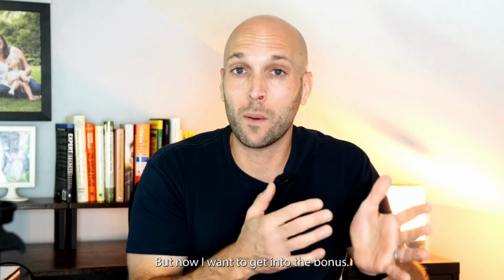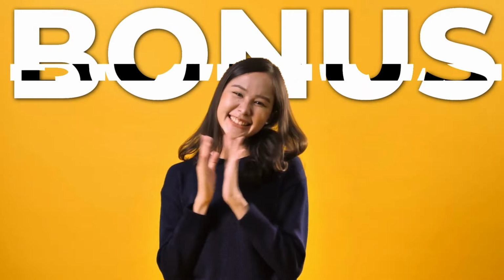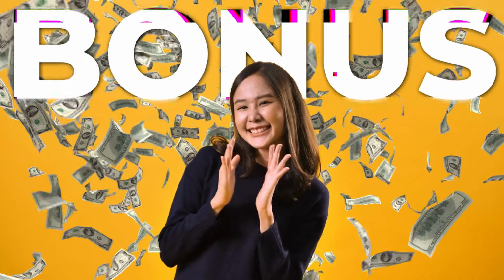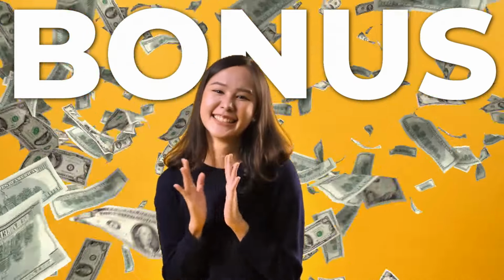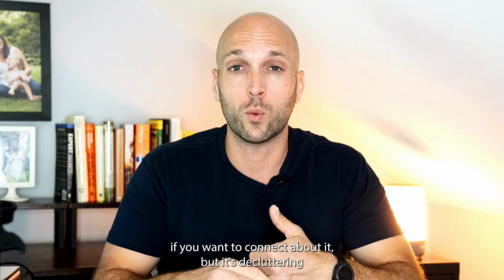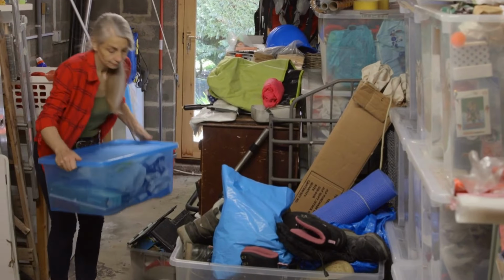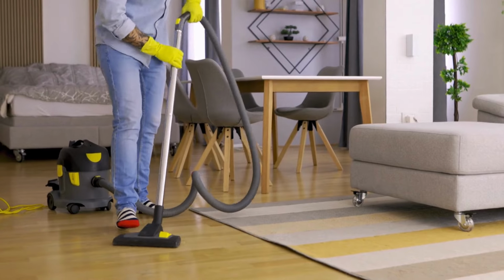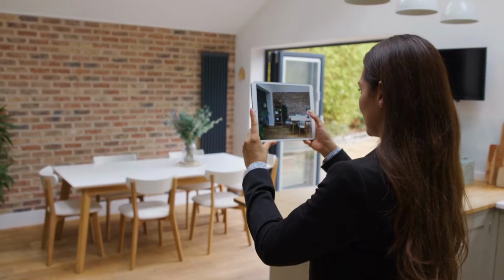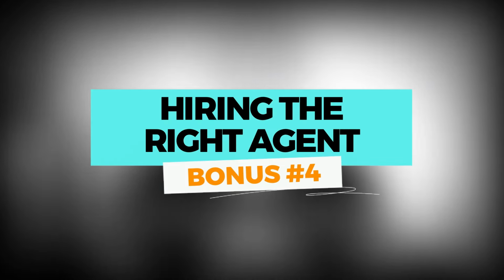But now I want to get into the bonus, what the most important thing is, and it's, in my opinion, like a bulletproof way to get the most amount of money for your home when you sell it in as-is condition. It's a 4-step process. I'm just gonna go over it really quickly, and I'll have more information if you wanna connect about it. It's decluttering all the stuff that's in the house as much as you possibly can. After you declutter, you wanna make sure that you clean it really, really well. Third, you wanna make sure that you get high quality photos and a video for the property. And 4, it's hiring the right real estate agent.